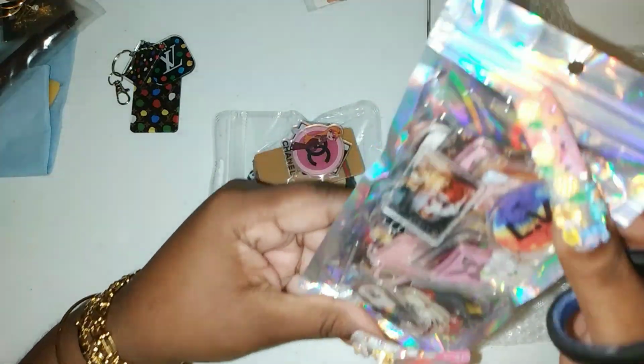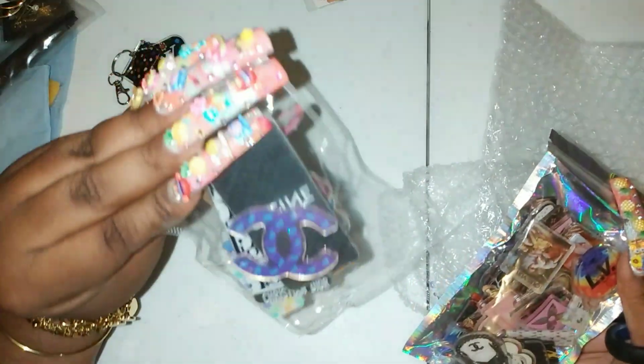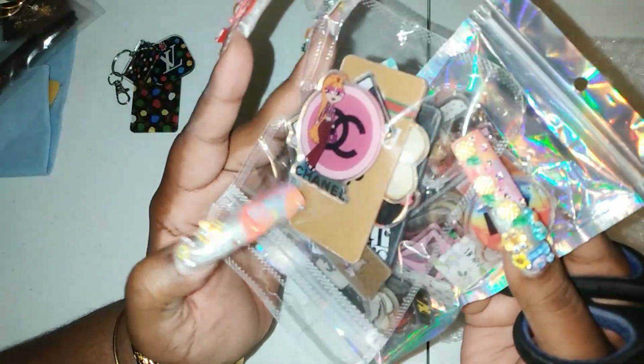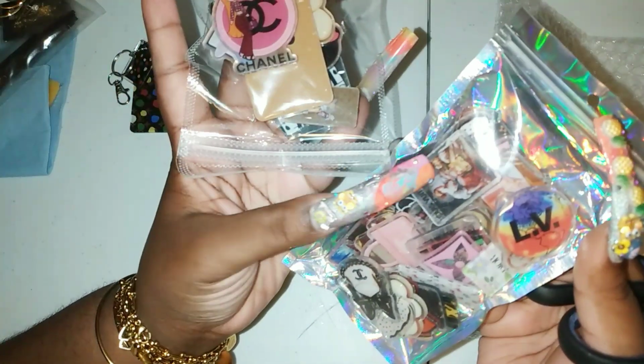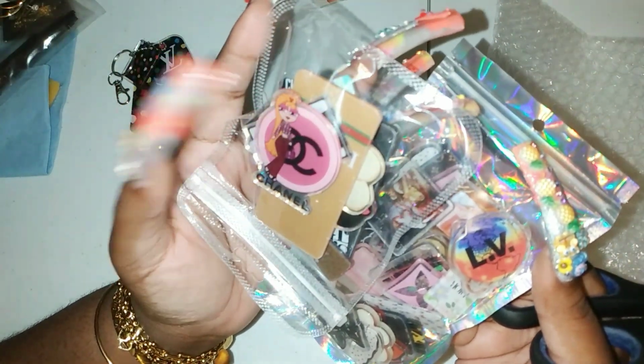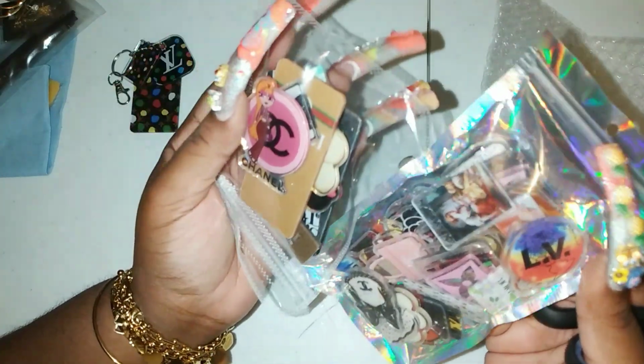I purchased these. I'm not going to take them out, but oh, these are cute. I purchased these little flat back, 3D, designer brand things. I'm thinking about making, what do you call them? Phone cases, making some phone cases for myself. So yeah, I got these off of Mercari. So be on the lookout for the phone cases.